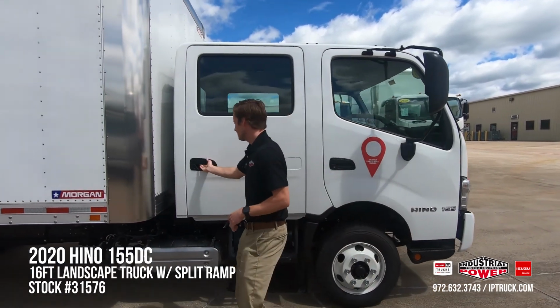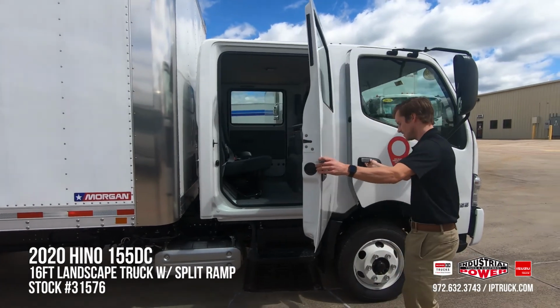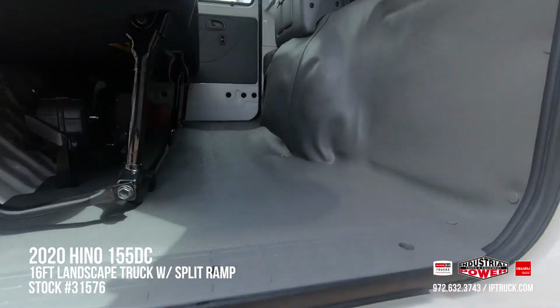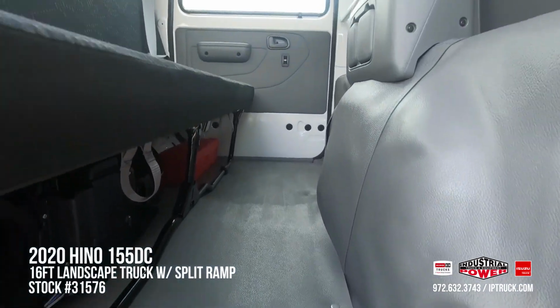So as I said, this is going to be a double cab, so I'm going to have the cameraman go ahead and take a really good look inside for you. And I'm just going to walk around over here and we'll discuss some of the features inside of this cab.